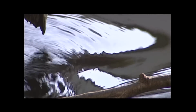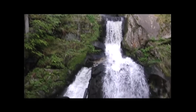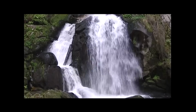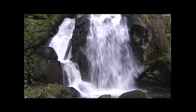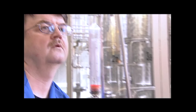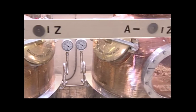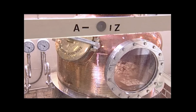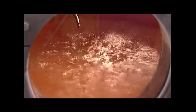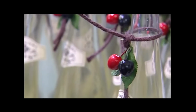Clear water precipitates in cascades about 163 meters into the heart of a little Black Forest town. The Triberger Waterfalls are Germany's highest falls. Fresh water is the main ingredient of Black Forest cherry water, an eau de vie that people have distilled out of cherry fruits for centuries. The cherry's taste now lingers in the clear Black Forest waters.